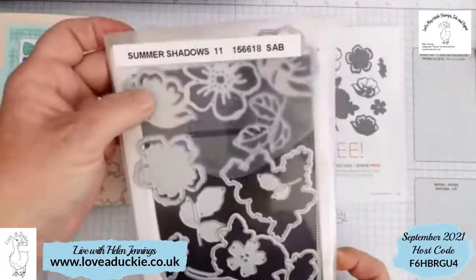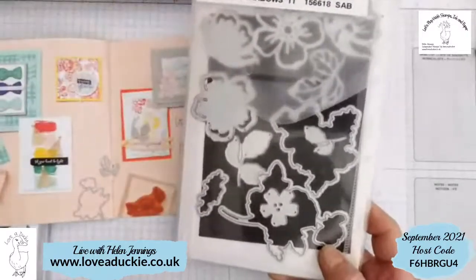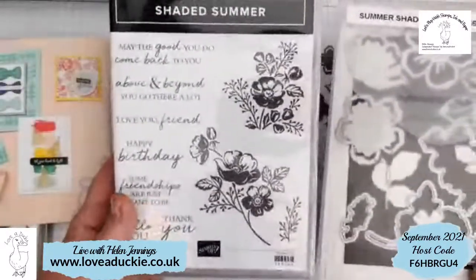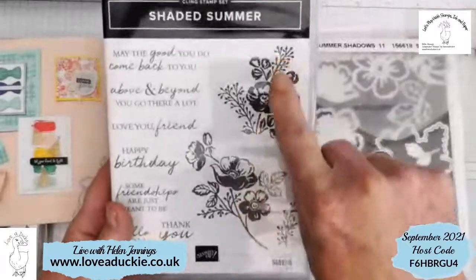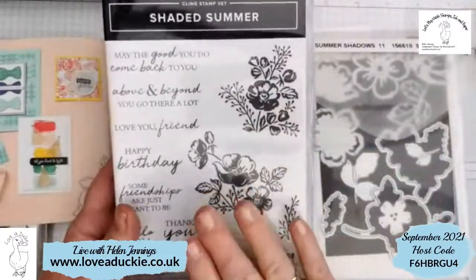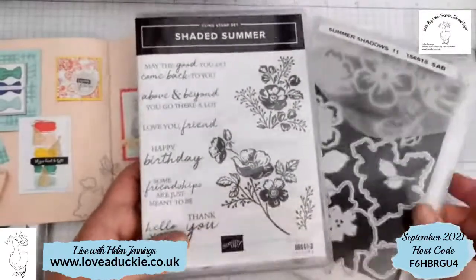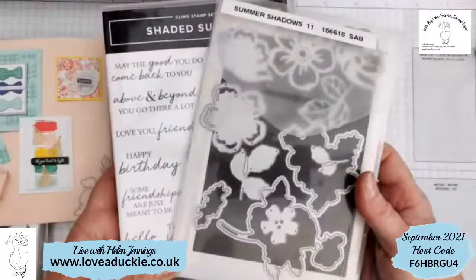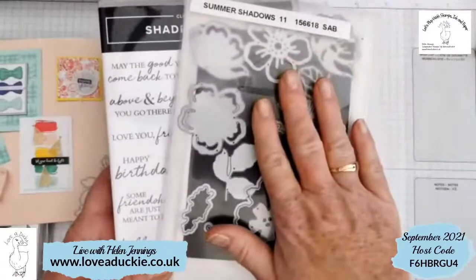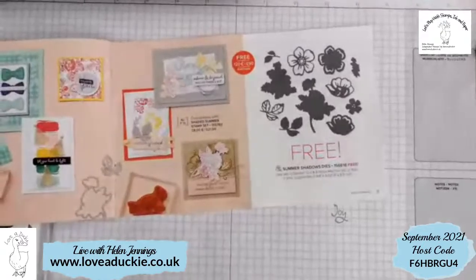Now some of these are standalone dies that you don't need anything to coordinate with, but some of them coordinate with this set and will die cut these images for you out of the shaded summer stamp set. And this stamp set you can find in the annual catalogue. So yeah, that's a really gorgeous set of dies. So that set of dies free with a £90 order.